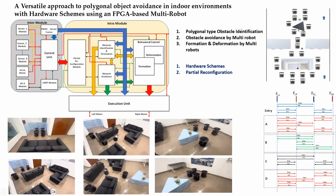This particular research work we are presenting is a versatile approach to polygonal object avoidance in indoor environments with hardware schemes using an FPGA-based multi-robot. We, the authors of this paper, want to provide the experimental results to the journal.